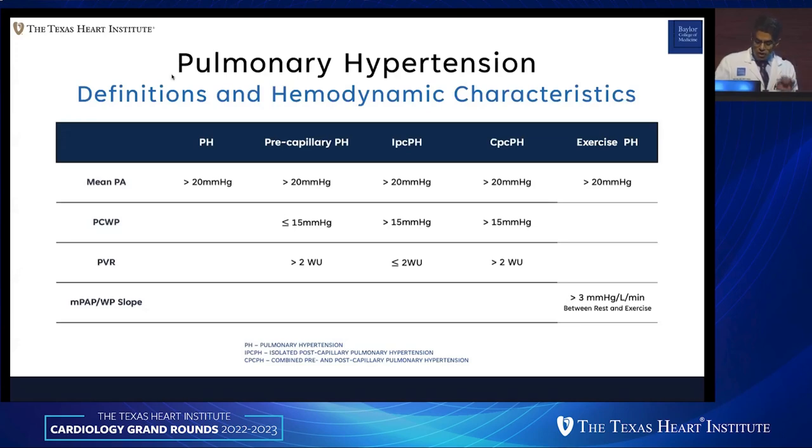Again, a smaller group, but in the middle there, what they brought out was two different classifications. One was isolated post-capillary pulmonary hypertension, and then also combined pre- and post-capillary pulmonary hypertension, the CPC-PH. And then finally, they reintroduced what's called exercise pulmonary hypertension. I just want to go over these entities, and you can see there that with exercise, what they brought in was a mean PA pressure over wedge pressure slope.